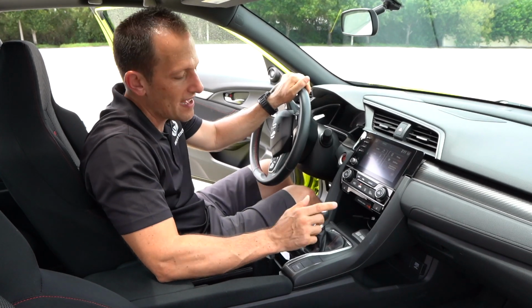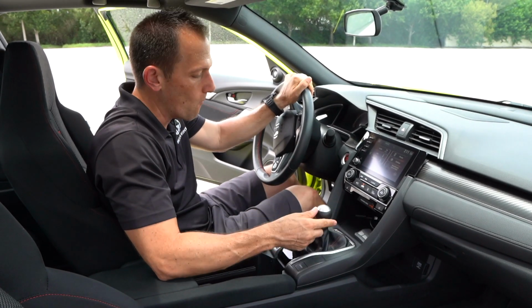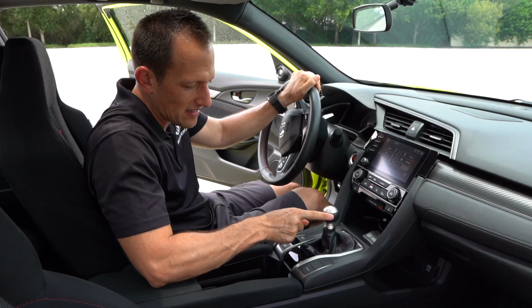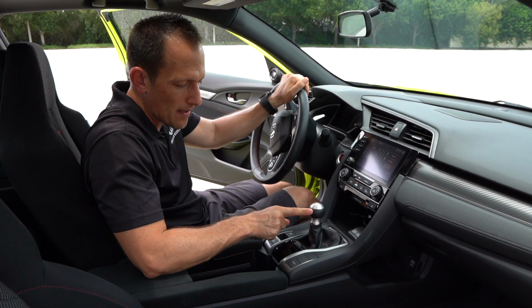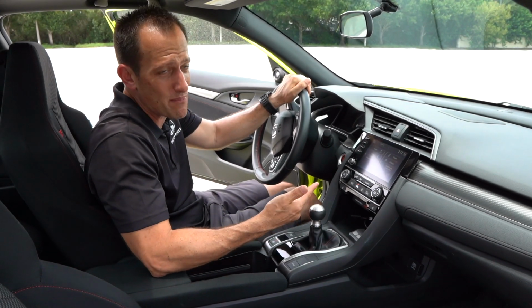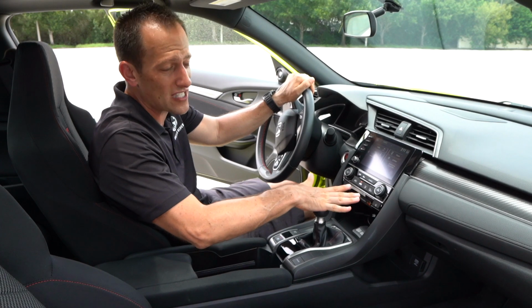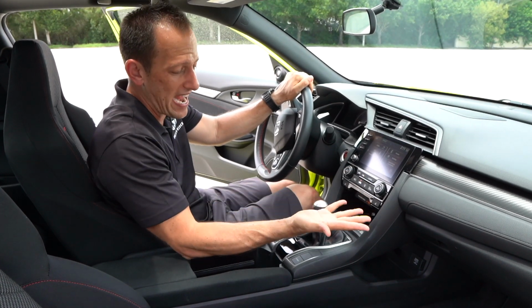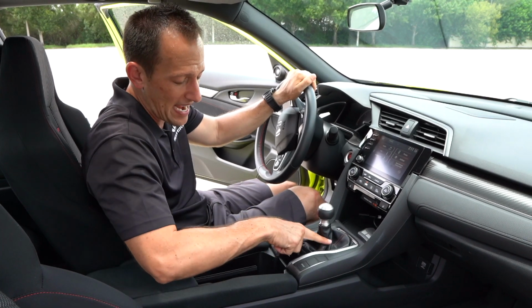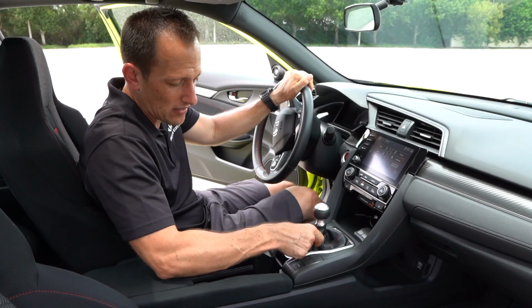Great transmission. Now is it as good as the Type R? No, but I'm telling you, very nice short throws, very crisp engagement. I like the leather around the shift knob here. This silver, you're gonna have to be careful, especially if it's been sitting out in the sun. You might give yourself a little bit of a branding on your hand of the manual sequence here, because it does get quite hot. But I do like how short it is, and I also love the leather boot with the red stitching.